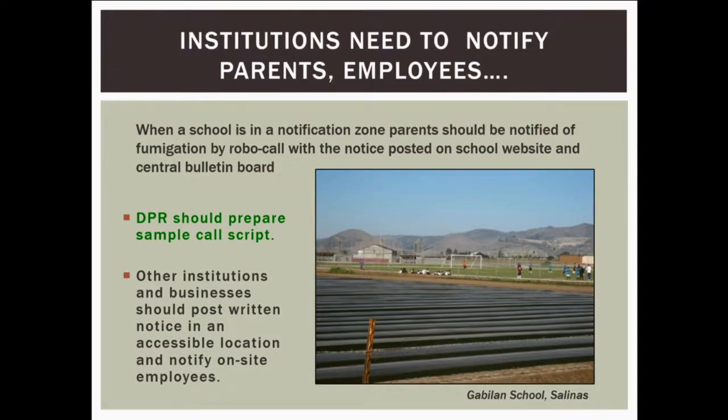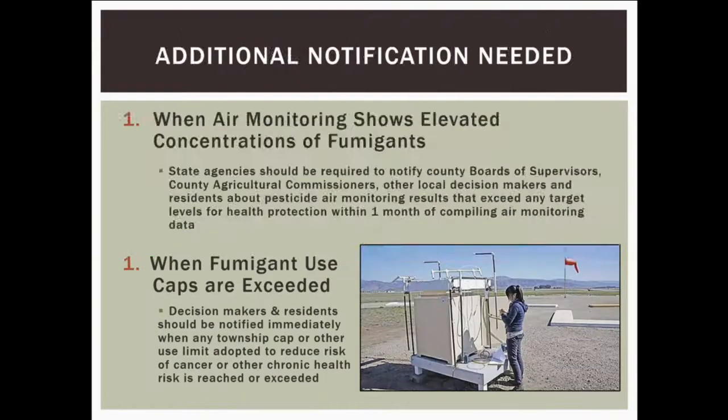With other businesses and institutions, we think they should be required to post the written notice in an accessible location and notify on-site employees, or for daycare centers, also notify the parents. If they have a robocall system, great. If it needs to be a simpler thing, there isn't a one-size-fits-all there. Right, so there are two additional cases which we think require notification regarding fumigant use, in addition to notification before each and every fumigant application.